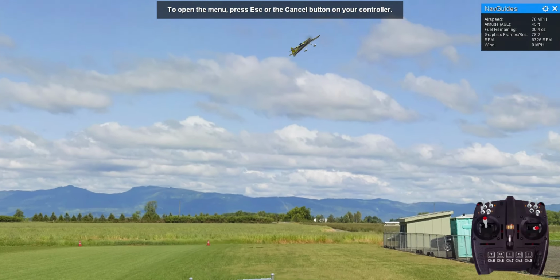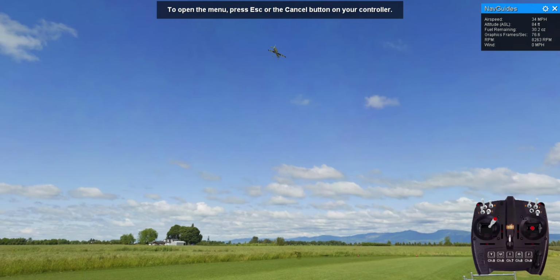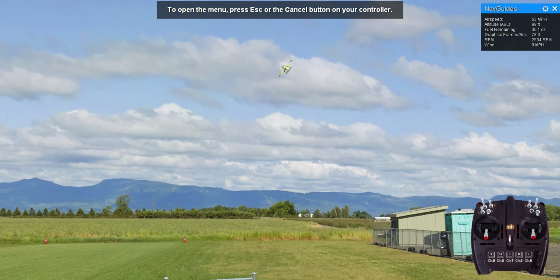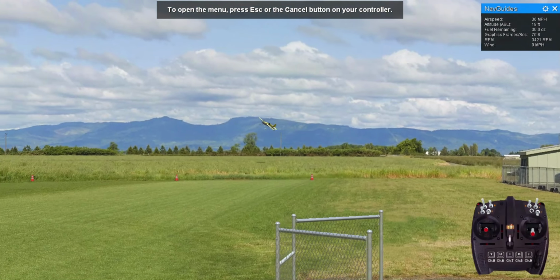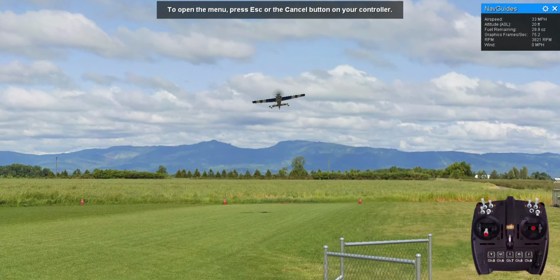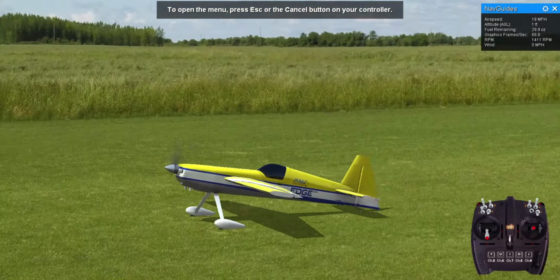Now, he's just flying around, interestingly, because he has done all of the requirements in order to be inside of the competition. And now he comes in for a landing. The Edge 540 gets a rating of 9.0.